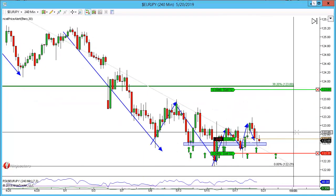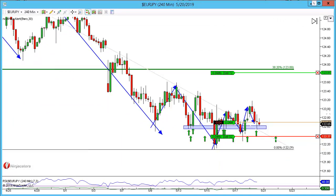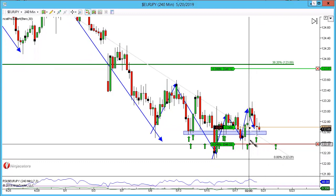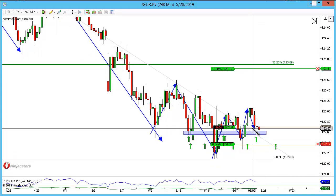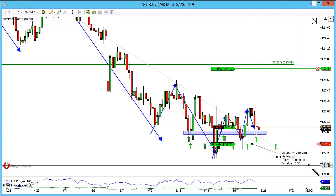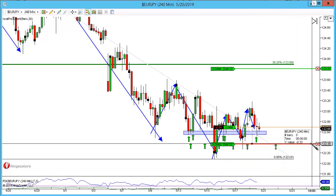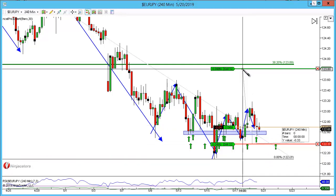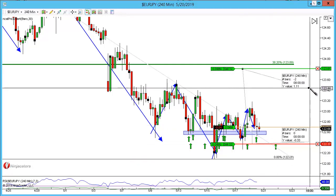Okay, so let's work out what the risk to reward is on this potential trade. And understand, guys, that this is a riskier trade. It has a lower probability, but for me personally, I am happy to risk 33 pips for 111.